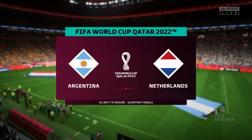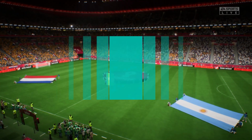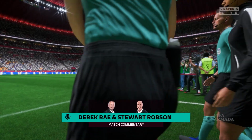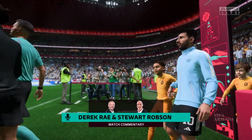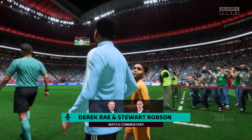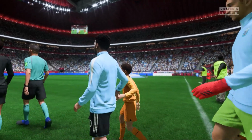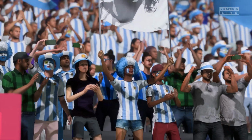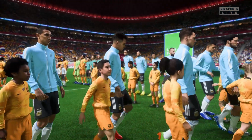Hello, great to have you with us. We're really getting down to the tension-packed part of this World Cup. We're at the quarter-final stage. My name is Derek Ray, and sitting alongside me here on the commentary position is Stuart Robson. And no shortage of excitement here. We're thoroughly looking forward to this one. It's Argentina versus the Netherlands.